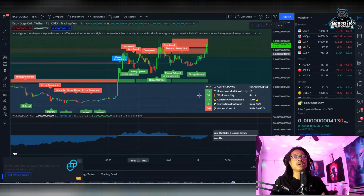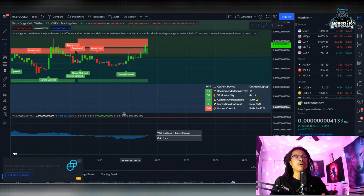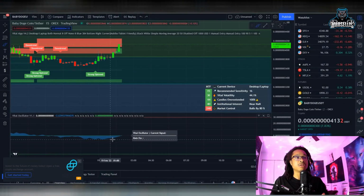So you can even see that here on the Vital Oscillator. You can see selling happening. We are starting to get some more buying. You can see the selling pressure is actually going into an upward moving pattern. We're actually going into buying patterns here. So we were selling off right down here because we hit this area of less demand, but now we're actually buying back in. So we're seeing more buying happening.